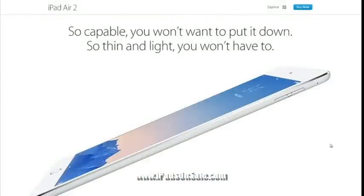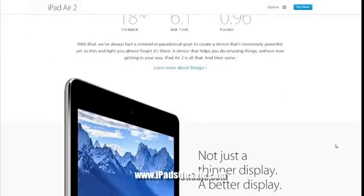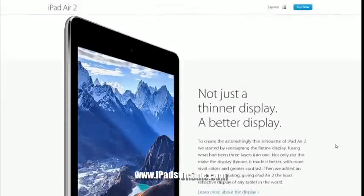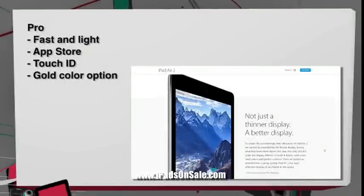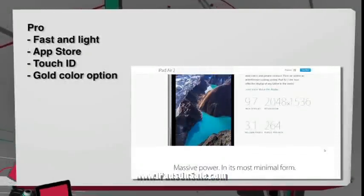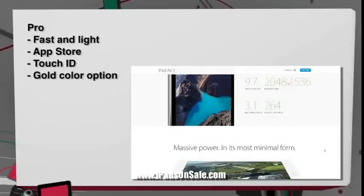Okay, I think you hear where I'm going here with this. I am an iPad fan. I love the Air 2. I think there's absolutely nothing wrong with it. Those are the pros. It's fast, it's light. It is the best iPad out there, unless you want a mini, of course, which is smaller. The iPad Air 2 is the best iPad you could buy. Absolutely. It's also the newest.